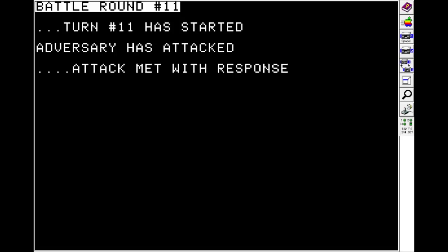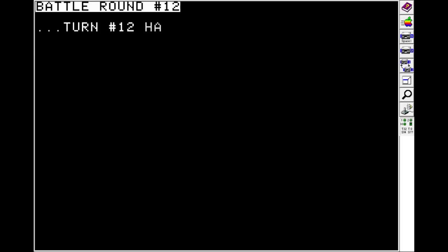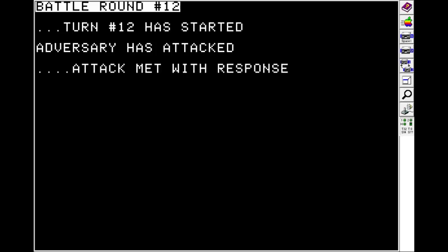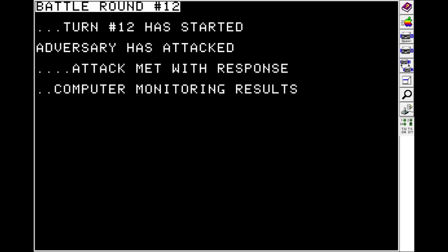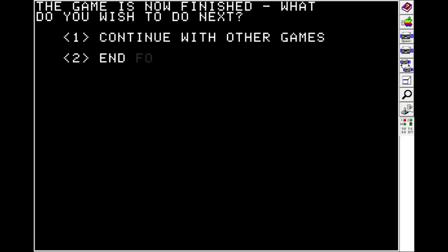Adversary has attacked. Attack met with a response. I mean, maybe if you were drunk enough and you guys had some money on the table. Yeah, I could sort of see it, I'm visualizing this, right? You got your buddy there. You've just spent an hour creating your character. He's created his character. Now your Matt has been killed.